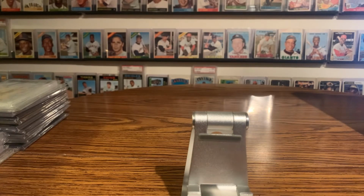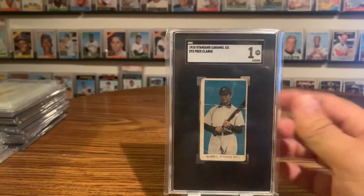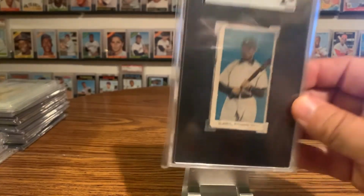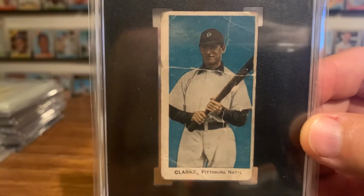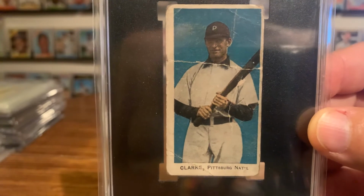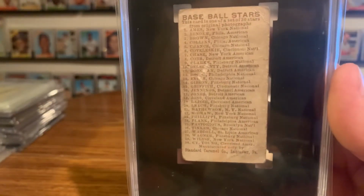Next is a 1909 E93 Standard Caramel. So go back to those type of caramel cards back then for the E's. It's E93. And there again, it's just a checklist for the backs.